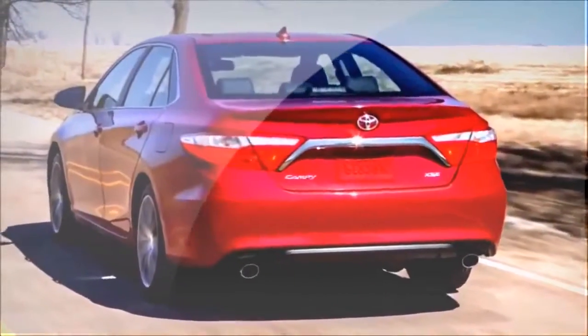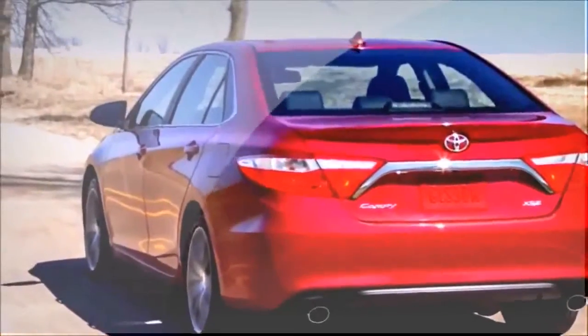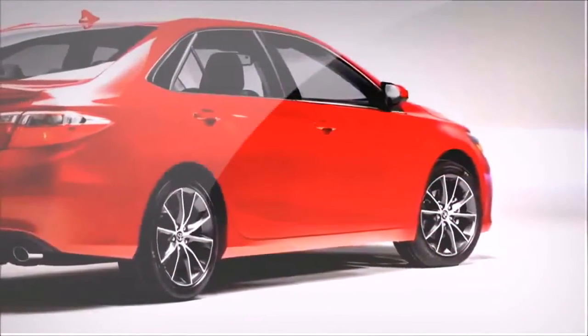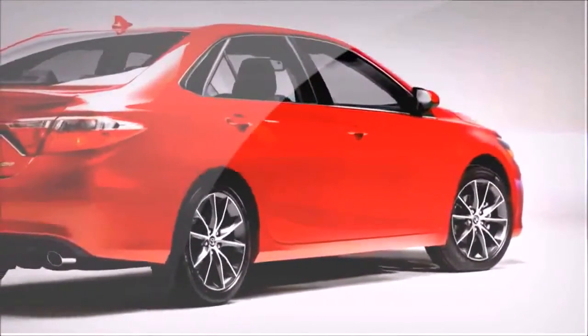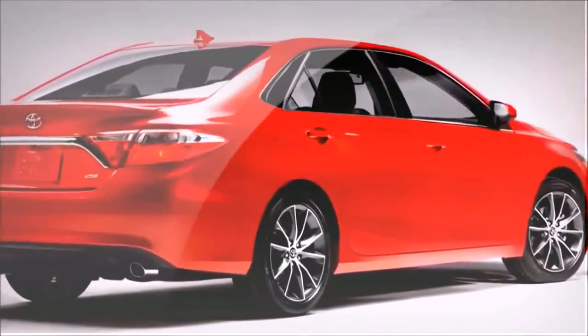All Toyota vehicles come standard with a STAR safety system. In addition, Camry will offer safety-focused driver aids including lane departure alert, adaptive cruise control, pre-collision system with auto high beams, and blind spot monitor with rear cross traffic alert.